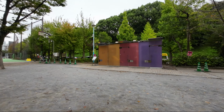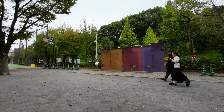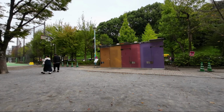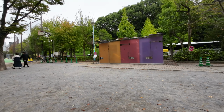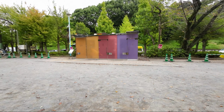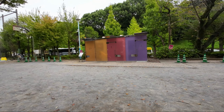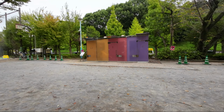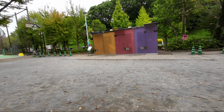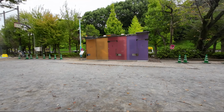Finally, I got to see the invisible restrooms at Yoyogi Fukamachi Mini Park. They're no longer functioning like they did in the beginning. In the beginning, when the doors were empty, it was visible. And then when you went in and closed the door and locked it, it would become opaque like it is now. So the restrooms are still there, but they are no longer doing that change from visible to invisible.